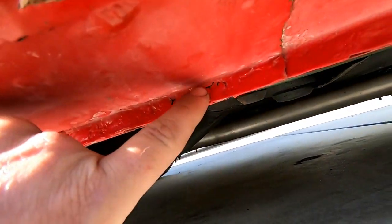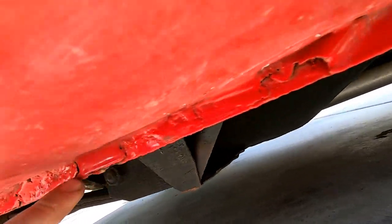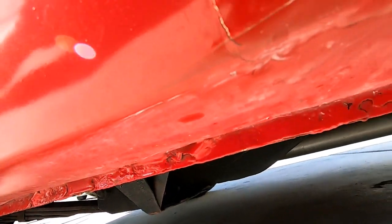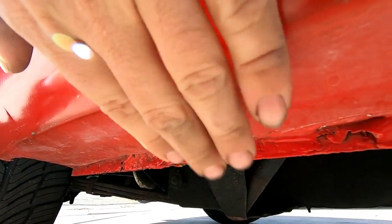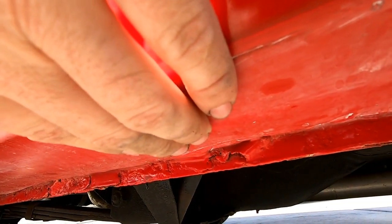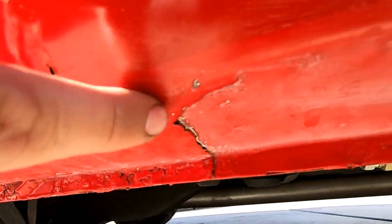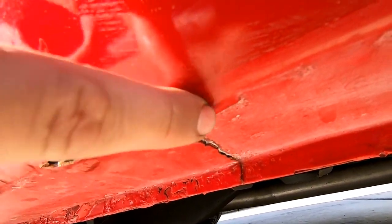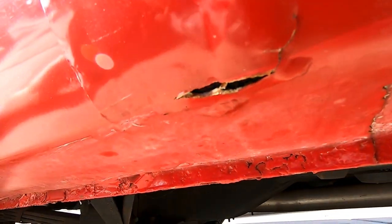Uh-oh. See that? We got a bunch of Swiss cheese on the bottom of the quarter panel right here. What is going on there? And we've got all that Swiss cheese there, but I don't see any of the spot welds right here. Which usually tells me that somebody has bondoed up the bottom of the quarter panel to hide all the rot. If you can't see the spot welds, it's full of filler. I can see the filler right here. See? So somebody's hiding something right there. And obviously we got a big hole there.